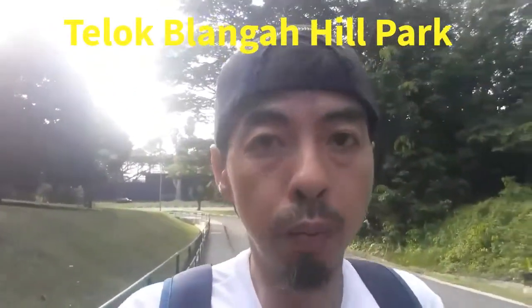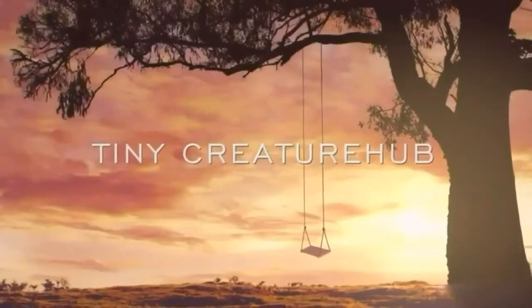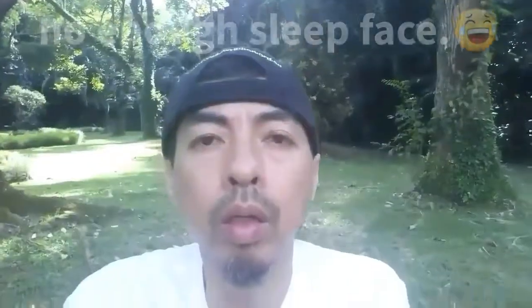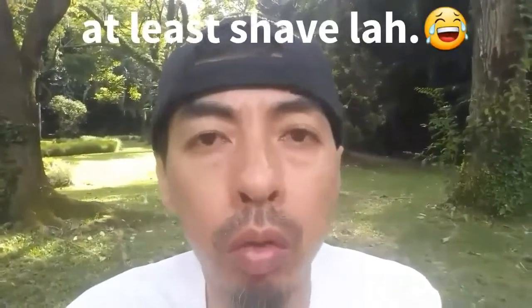Today I'm at Telok Blangah Hill Park. We'll be hunting insects here today, so stay. Here is Telok Blangah Hill, a very small park that all the residents staying here will know. Not many tourists will know here. So I'll be hunting insects here.